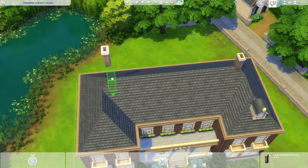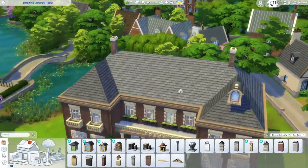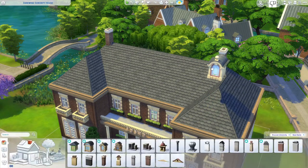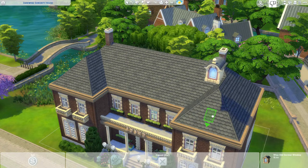Okay, so sometimes stuff decides to float, which is pretty annoying, and then you have to use zero to put it back where it belongs. Which seems to be an issue with roof decorations when you have move objects on, and I have no idea why this is the case. Every time I click it, it raises more and more. What's the deal with that? Go with zero. Okay.